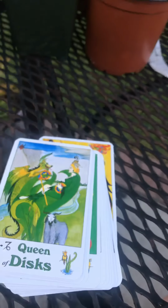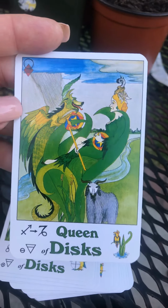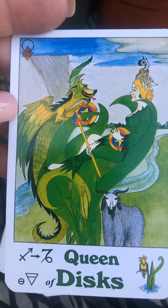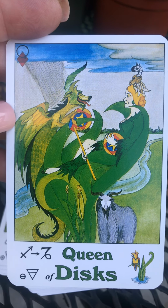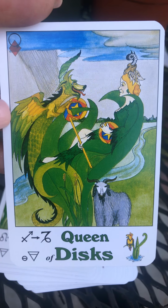See, I have enough trouble with the 78 cards that are already in the deck. I don't need to add 4 more court cards, and the court cards are the hardest for me. Here's Queen of Discs. Love the greens in this card. Very interesting.